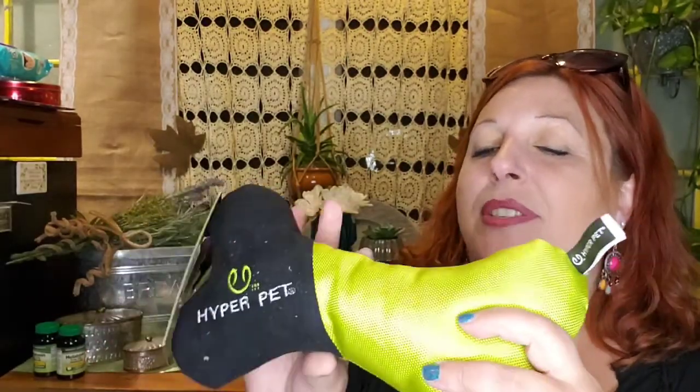And my dog absolutely loves going in the pool, but she's too crazy to play with something like this in the pool. She just gets too crazy. But I'm curious to see how long it takes her to rip this up.